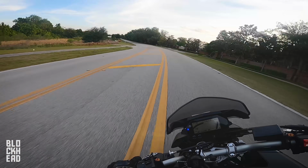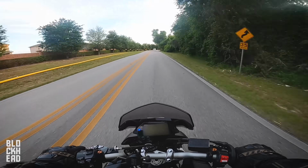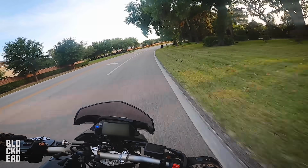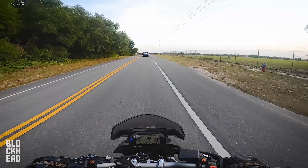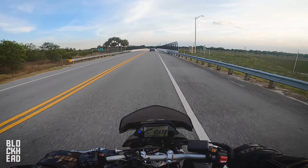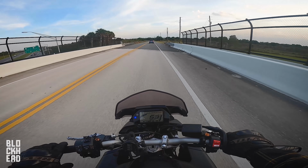Planted, which is awesome because it instills so much confidence. Like, it just feels like it's on rails, man. I don't know what it is. The geometry of the bike is maybe a little bit different. It does have a pretty short wheelbase. I'm really impressed thus far, guys. I think the sound alone is something that might be causing me to sway more towards the MT-10.